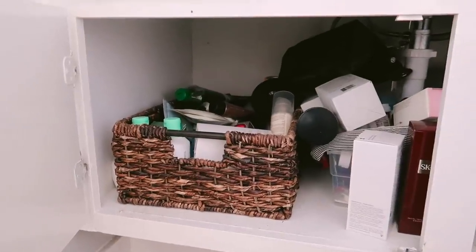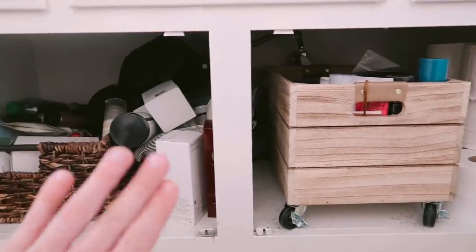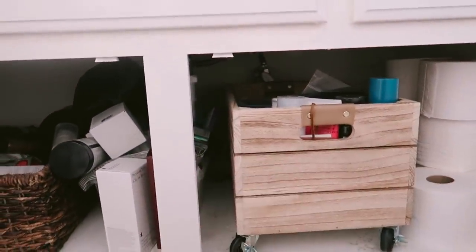All right, so here comes the under the sink area that I never want to show anybody because it is, okay, not the worst for sure, but it is not organized whatsoever. Literally everything is just thrown into this basket and everything is thrown into this basket. There's no rhyme or reason.